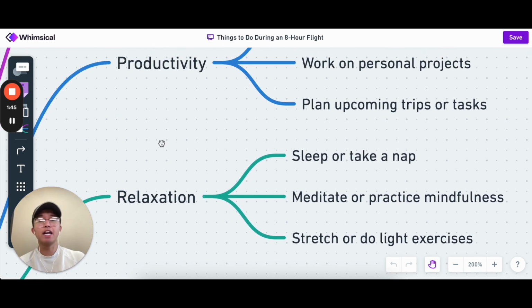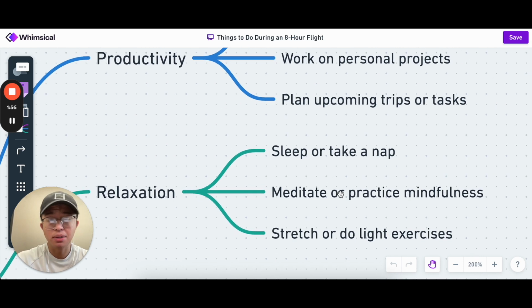Now, moving on from that, we have relaxation. On an 8-hour flight, there has been a time where I've slept like 6 hours, which made me only have like 2 hours remaining on the flight. In addition to that, you can meditate or practice mindfulness. I personally haven't done this one, but I've seen other people do it, or stretch or do light exercises.